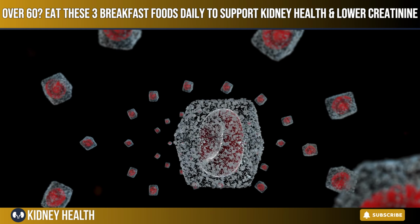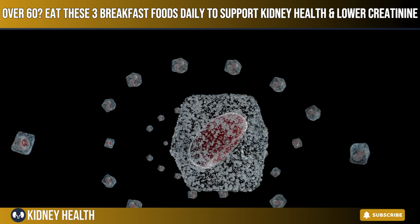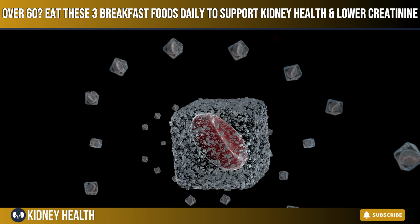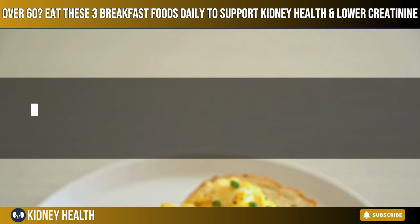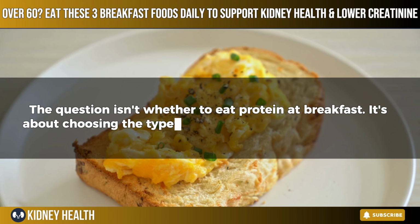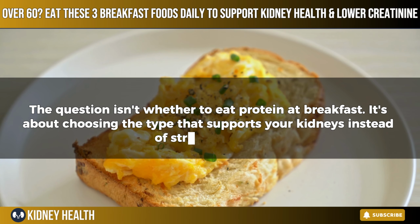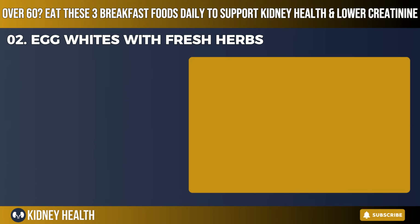Now that we've covered a gentler carbohydrate option, let's talk about protein. Your body still needs it, especially after 60 when muscle strength becomes more important than ever. The question isn't whether to eat protein at breakfast. It's about choosing the type that supports your kidneys instead of straining them. Egg whites with fresh herbs.